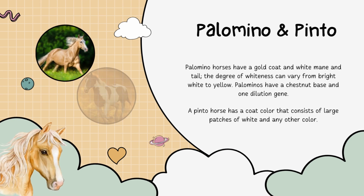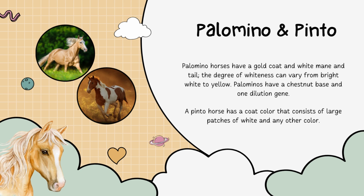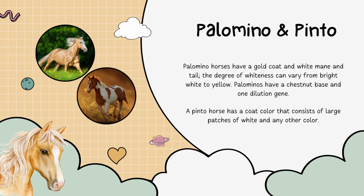Palomino and pinto. Palomino horses have a gold coat and white mane and tail. The degree of whiteness can vary from bright white to yellow. Palominos have a chestnut base and 1 dilution gene. A pinto horse has a coat color that consists of large patches of white and any other color. So if this coat color sounds familiar to you, if you look at the picture, it looks a lot like Savannah.